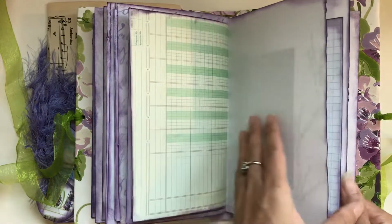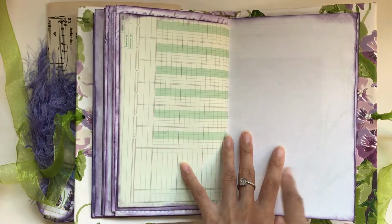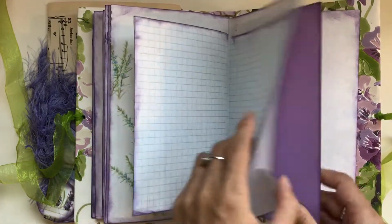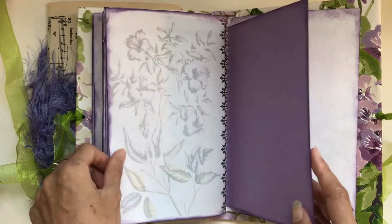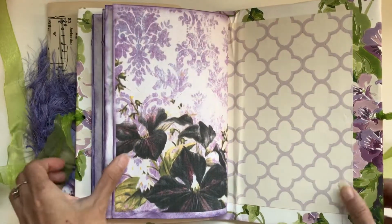And that's a great thing. So you can see that not all of the pages are purple, but because of the inking around the edges, it's now become a purple journal. So some ideas for you guys out there, if you're wondering how to make a journal a certain colour theme, just grab some ink in the colour. So that is amazing.